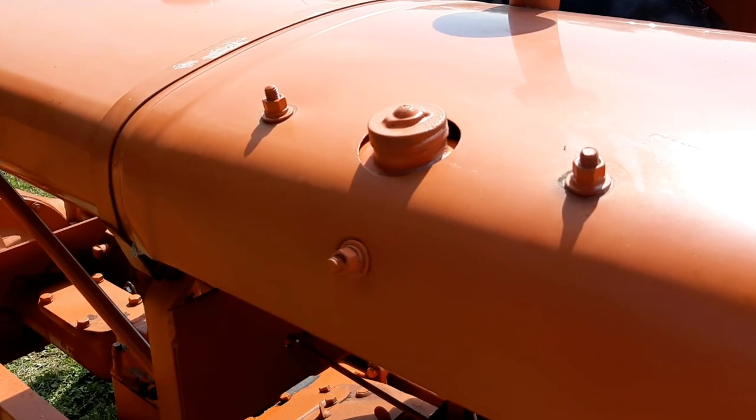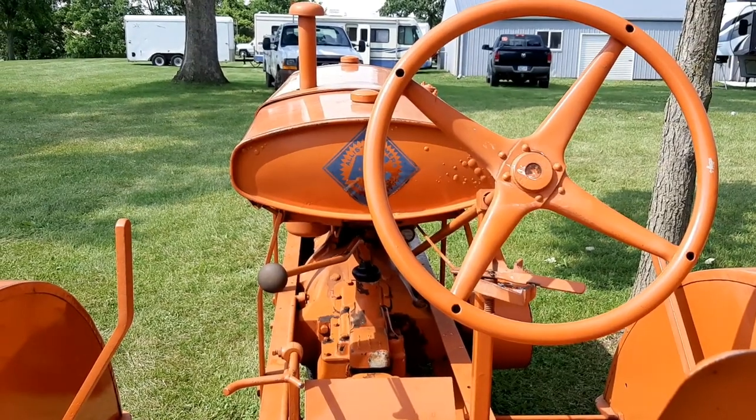It was wet this morning to run, but it wouldn't stay running very long, so we just pulled it over in a row. But it was restored 40 years ago by the guy. His name was Harold Manifold from around St. Paris, Ohio. Interesting last name.